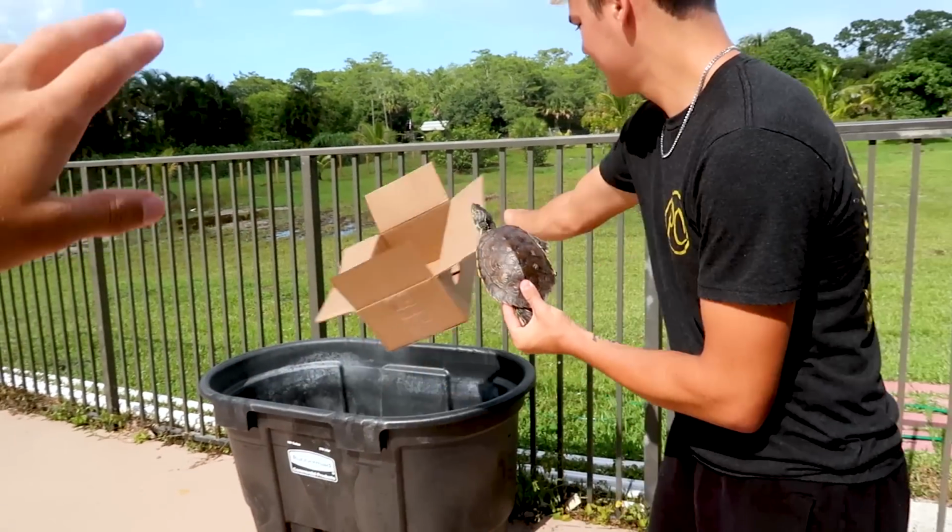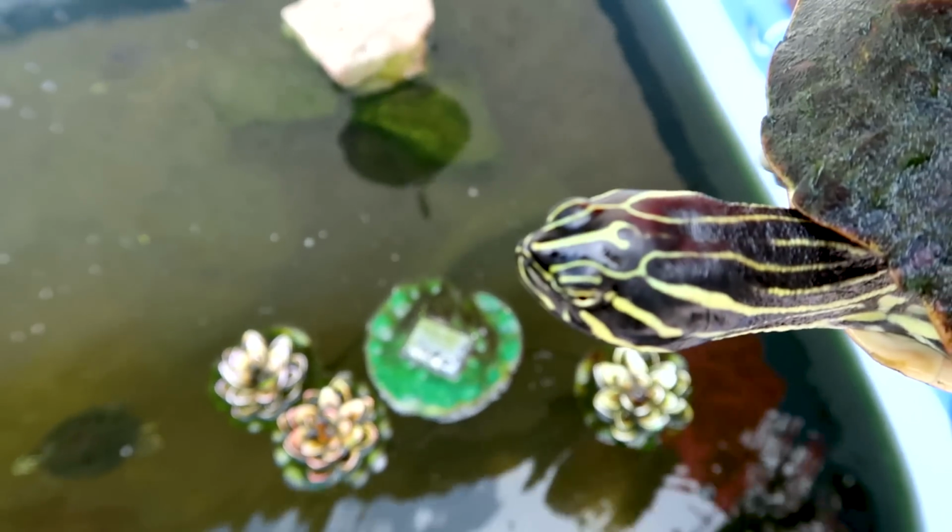Paul's new turtle. We rescued her. Look at this eel. That's so cool, right? It's a wrench. Oh my gosh.